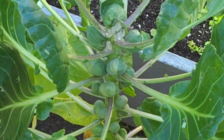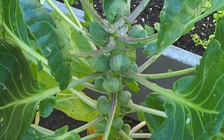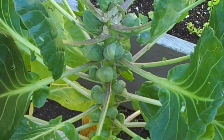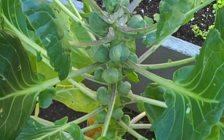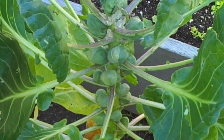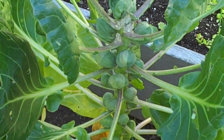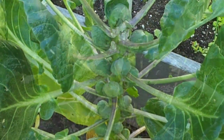I've been a little bit concerned about Brussels sprouts and cabbage both, that they might bolt or break open because of the heavy rains that we've been getting, but that doesn't seem to be happening. I did harvest one cabbage that seemed to be doing that. I'm not sure if that's what was happening or not, but anyway, it was a very good sweet cabbage. I'm trying to save the rest, as I said, to make sauerkraut with.